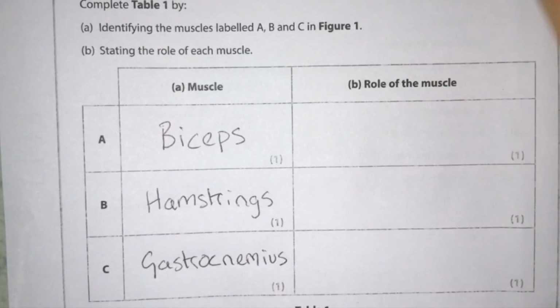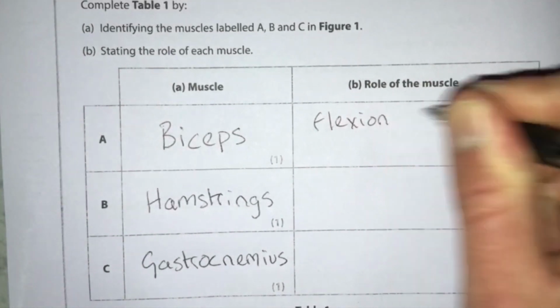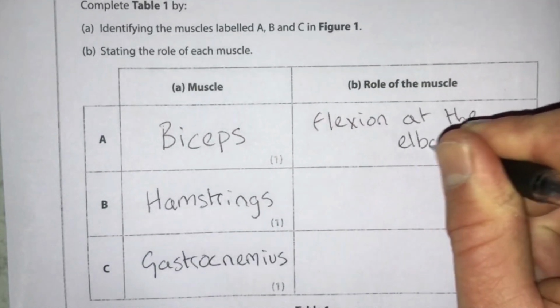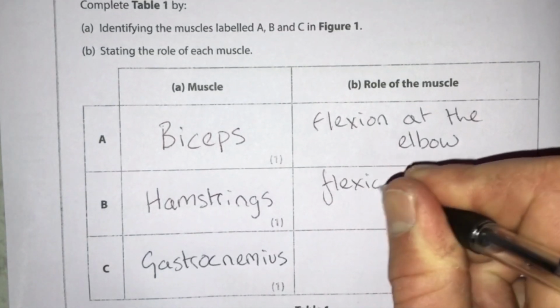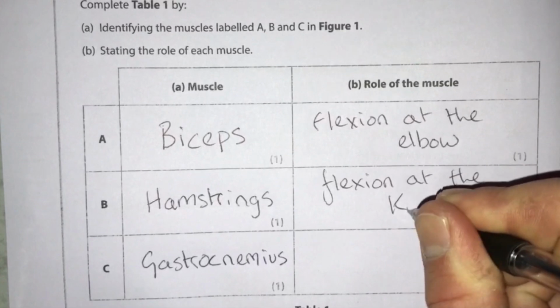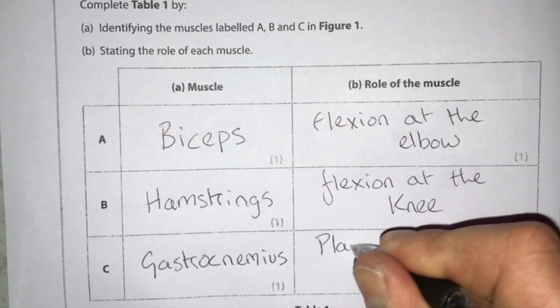Okay, so state the role of each muscle. The biceps, we have flexion. Hamstrings, we have flexion at the knee. And gastrocnemius would be plantar flexion.